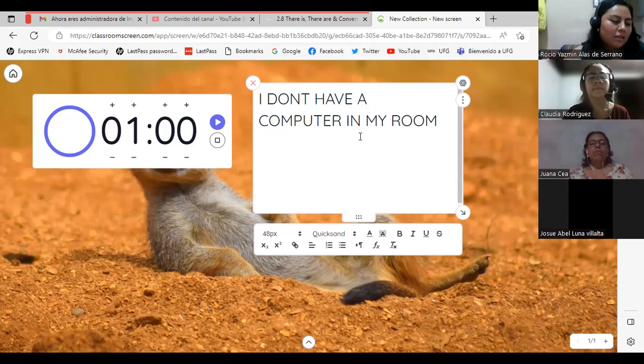Yes. There aren't a stove in the living room. There aren't a stove in the living room. In the living room. This is yes. The word? Yes. Very good job, Claudia.